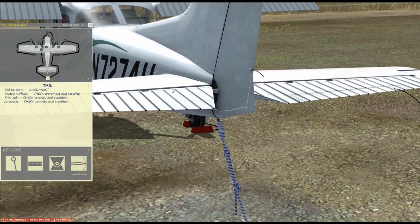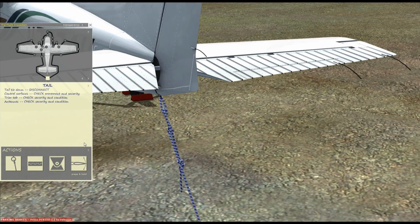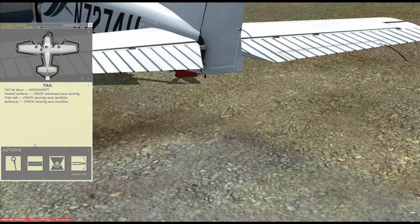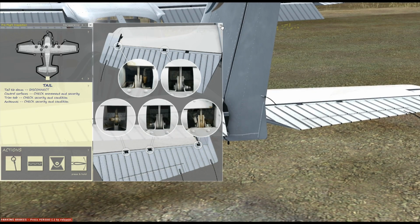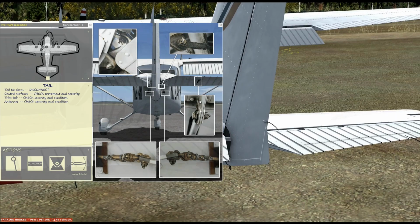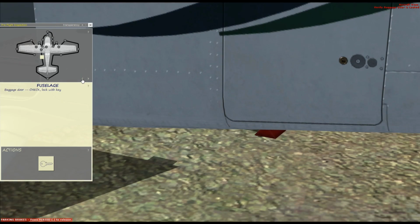Now we're back here at the tail, just checking out the elevators. Trim, nice and tight, no problems. Remove that tie down while we're at it. Now we'll check out the hinges and actuators for the elevators. Elevators look fine. Linkages, again these images can and will change if there's a problem, so keep your eyes peeled. They're not just there for show.